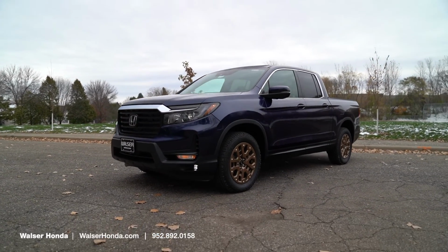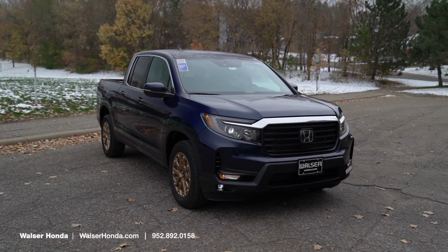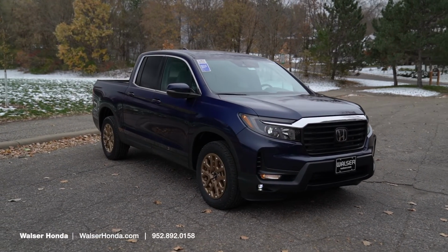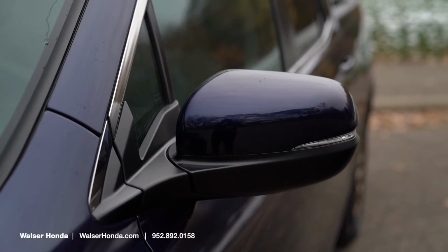Now, like I said, I think I would opt for the RTL trim because you get the leather heated seats and all the good equipment in here. And there obviously is one trim level above this, so if you wanted more stuff, you can. Or if you don't need all the stuff and you're just looking for a vehicle that's going to get you from point A to B, you can go with the base model in the Ridgeline, and that's going to be perfectly capable as well.